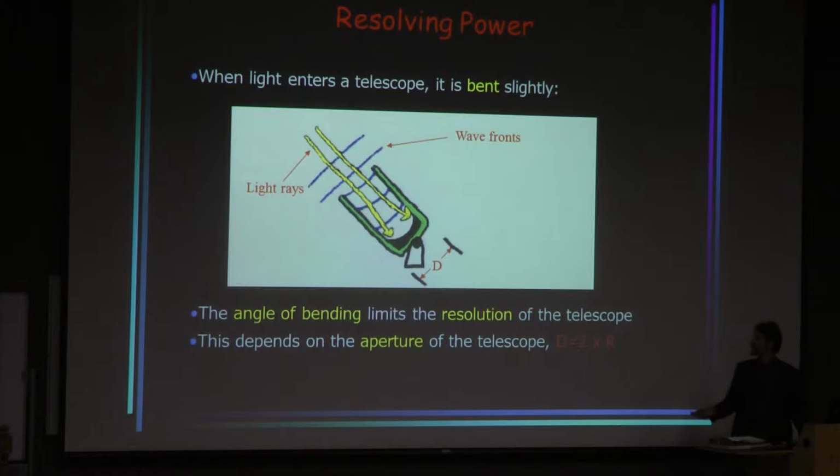And this actually depends on what we call the diameter, which is twice the radius, or we also call that the aperture. That's going to be the quantity that determines how large this angle is. It's going to turn out that the angle of bending gets smaller the larger we make the telescope. So right there, larger telescopes are better because we get less of this bending angle. Less of that bending means more parallel rays, which means a more perfect focal point.